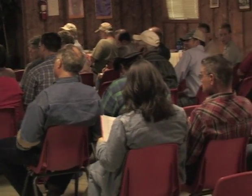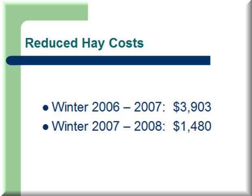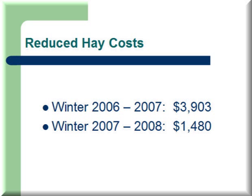Of course, a grass and legume-based operation is going to eliminate the sack feed cost and reduce your hay expenses. This is what we spent in the winter of 2006-2007. Now, I have to tell you, we foolishly bought alfalfa hay, which I don't see any benefit in over and above a good legume-based grazing program. About $1,800 of that $3,900 was alfalfa hay.